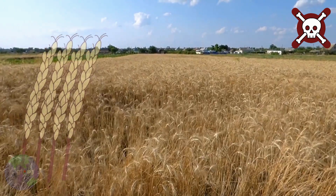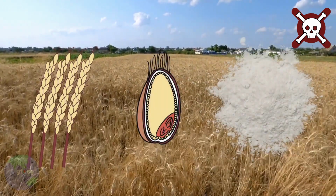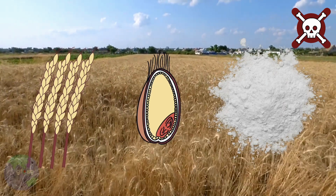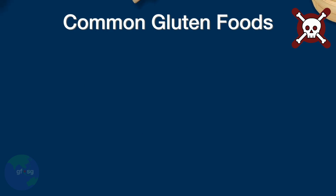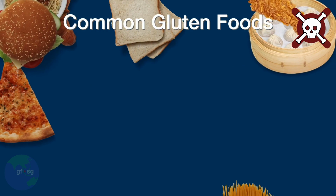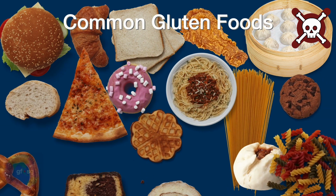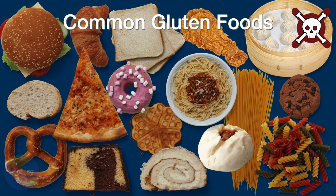The grains grow in fields and are harvested for food. The gluten part is found in the seeds. The seeds are then ground into flour. Let's take a look at some popular foods that are made from wheat flour. Wheat flour is used to make all sorts of everyday foods, especially breads, cookies, cakes, crackers, pasta, pizza, waffles, buns, dumplings, and so many more.